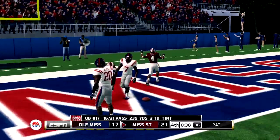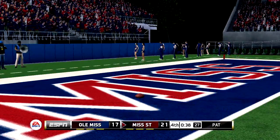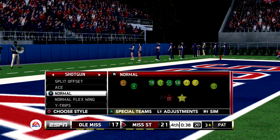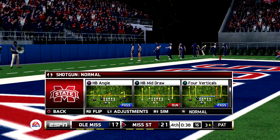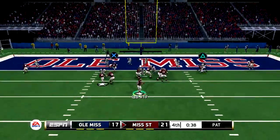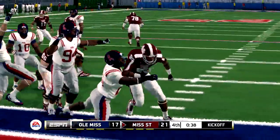Ball game. They'll go for two in this situation. They don't get it. So the two-point conversion is no good. Here they try to put the ball in the air. Unfortunately, they were unable to convert.